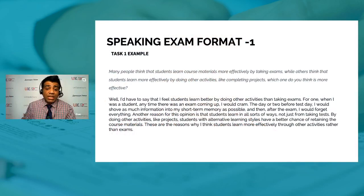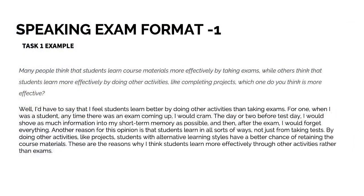So let's have a look at a sample answer to see what is expected of you. On slide number 28, it says many people think that students learn course materials more effectively by taking exams, while others think that students learn more effectively by doing other activities like completing projects. Which one would you think is more effective? So you have two options here.